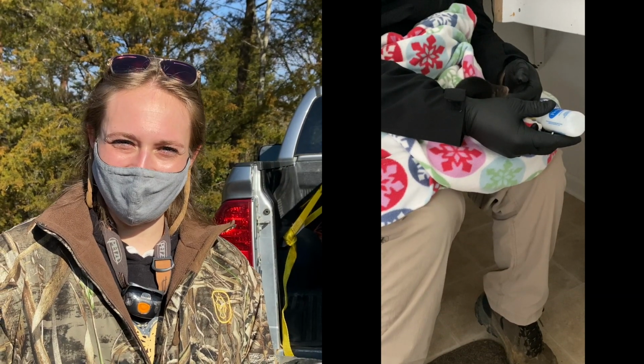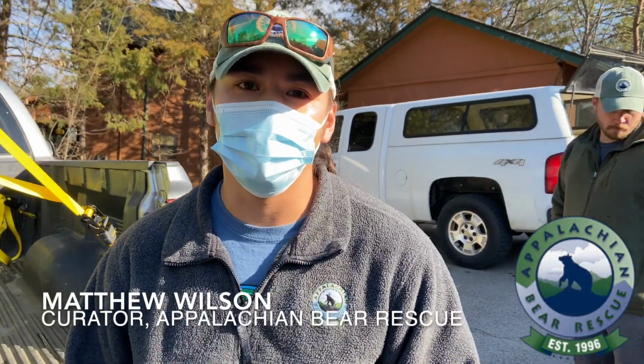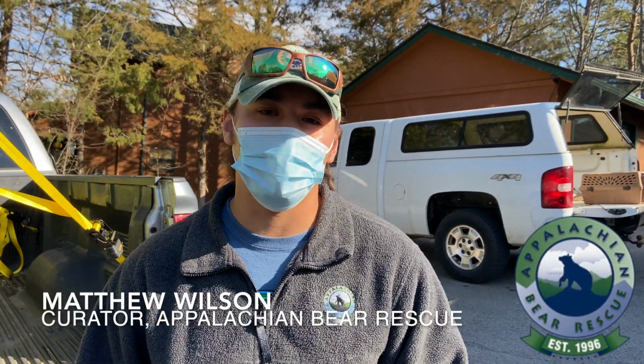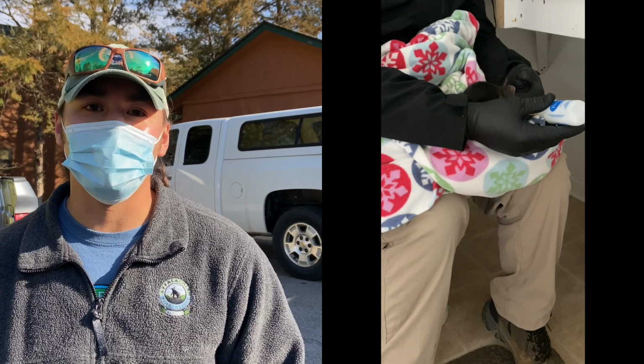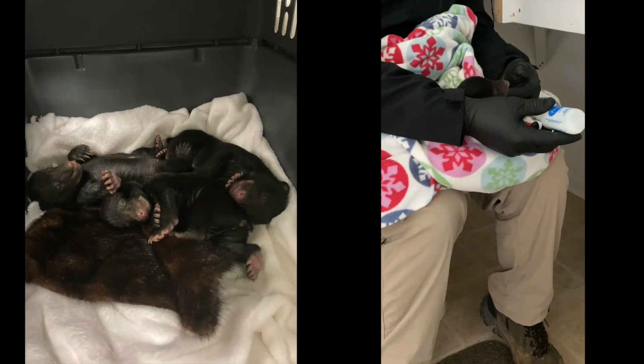I am Quanah Allen. I'm a curator at Appalachian Bear Rescue. I've been there about 4 months, and I had the great honor of taking care of these 3 little neonates for a couple of days. I'm one of the other new assistant curators here at Appalachian Bear Rescue. I'm Matthew Wilson. And this was an exciting thing for all of us, especially myself and Quanah, this being our first set of neonates.